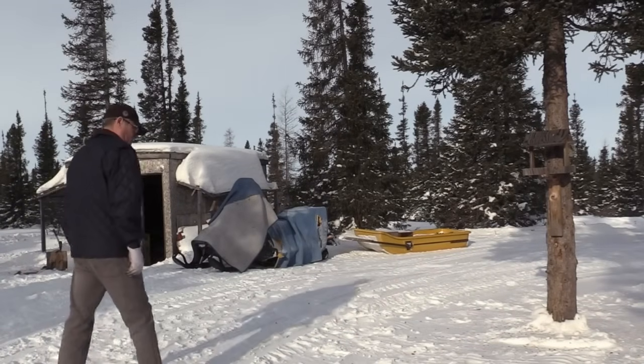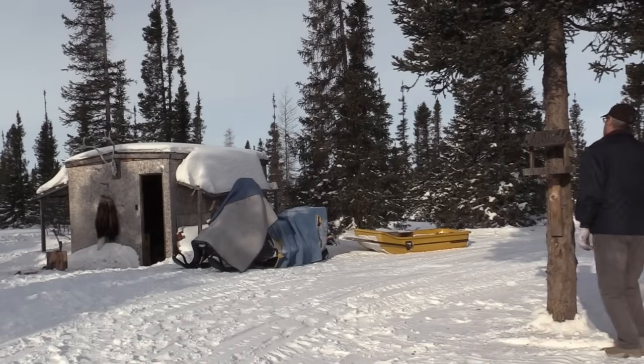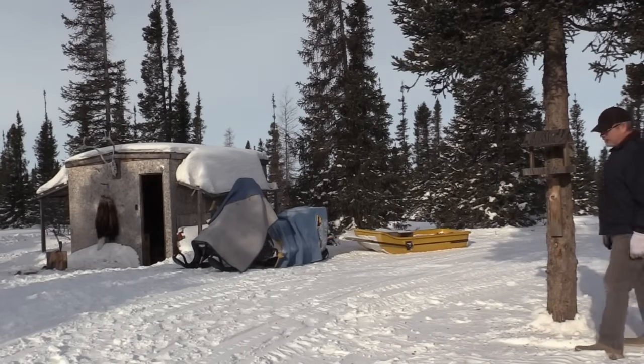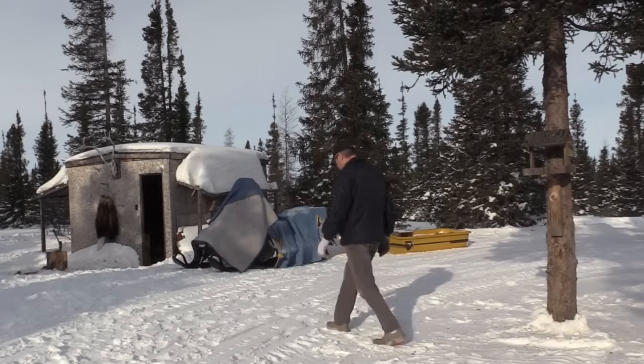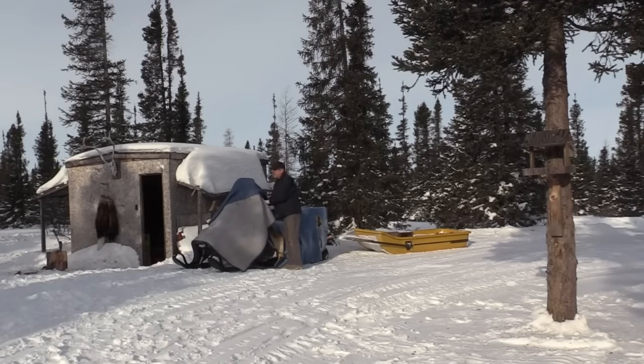Well, the wind chill's up. Minus 18 inside. This one says minus 15. Plug it in at that temperature.